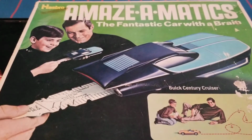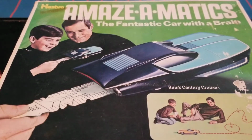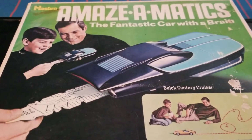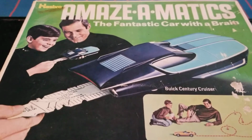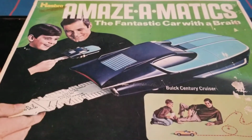I bought myself a gift. Yeah, and it came today, Christmas Eve, 2020. It arrived a little bit ago, and I already unboxed it and put batteries in it and got a little test drive out of it down in the garage. It seems to work really well, you guys.